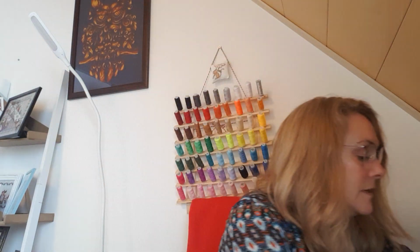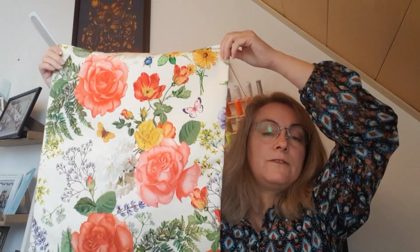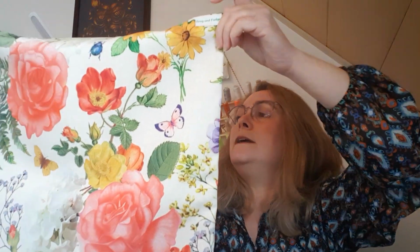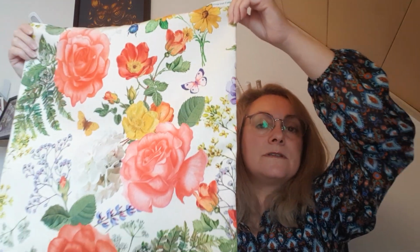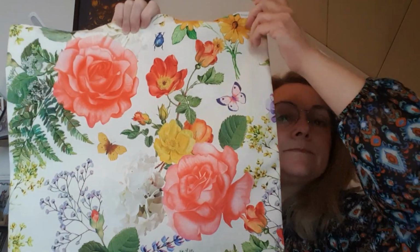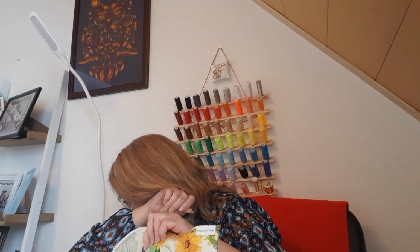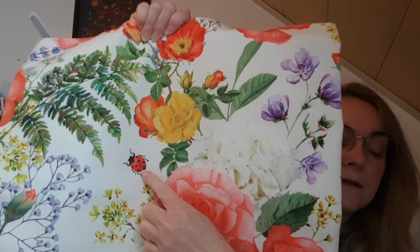The next one, I love this. Again, this is a furnishing fabric. This is an outdoor furnishing fabric. So they're looking a little on the orangey side, but they are pink, those roses. And it's quite pretty. It's got butterflies and a beetle. This side you've got, what's that? Ladybug.